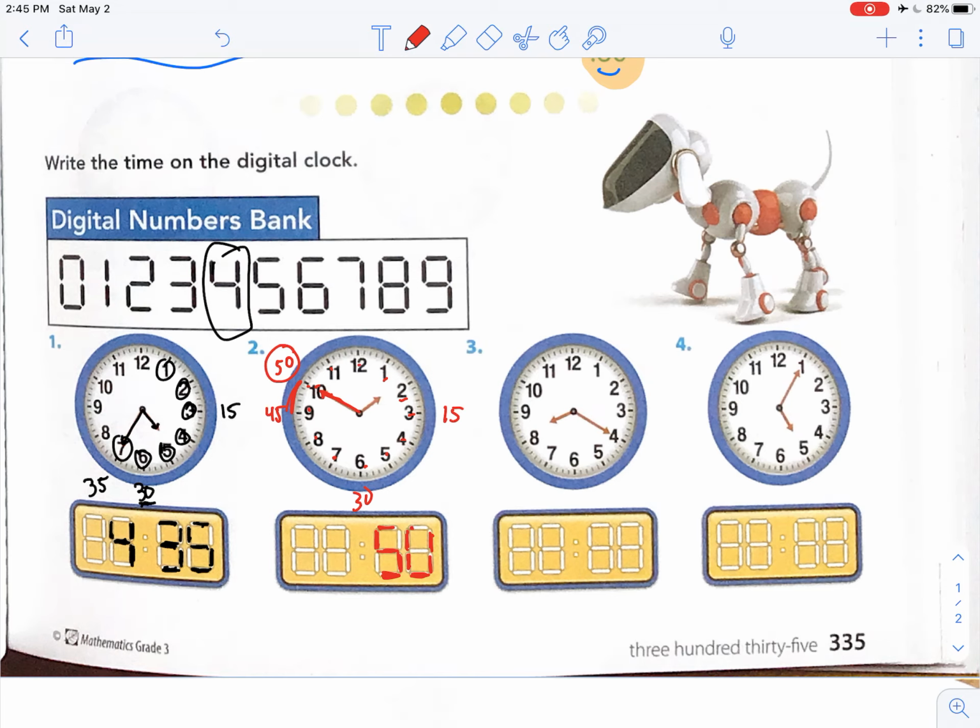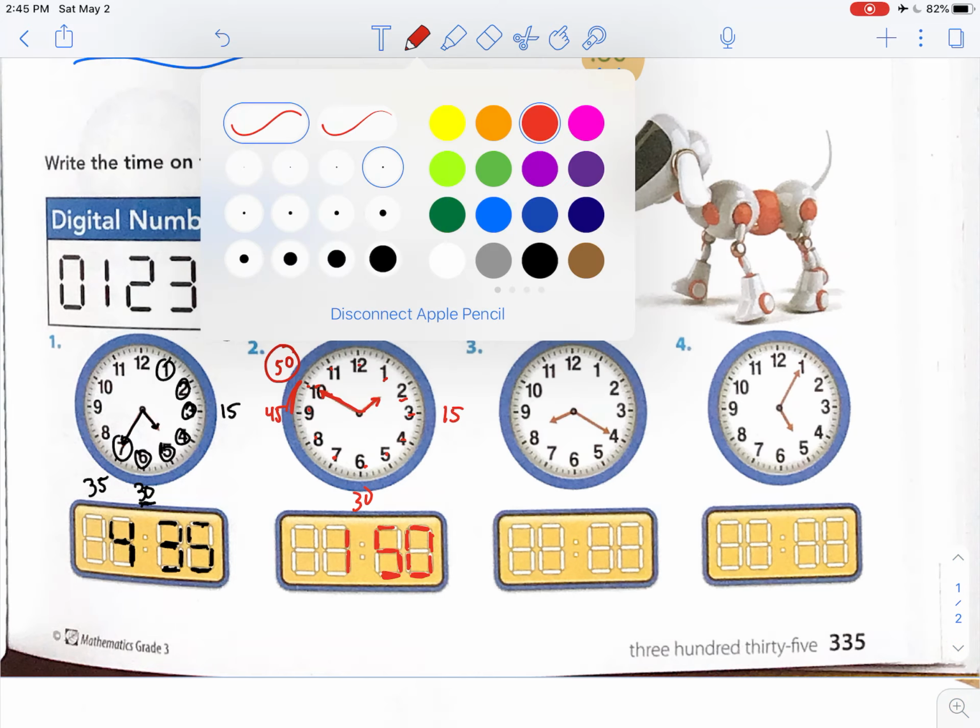And my 0 goes all the way around. So there's 50. Okay, and what's our hour? Okay, it's past the 1, but not to the 2 yet. So if it's not to the 2 yet, it's still 1. So it is 1:50. All right, here we go, boys and girls.